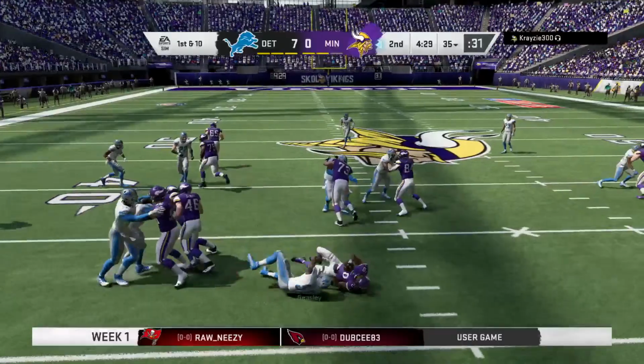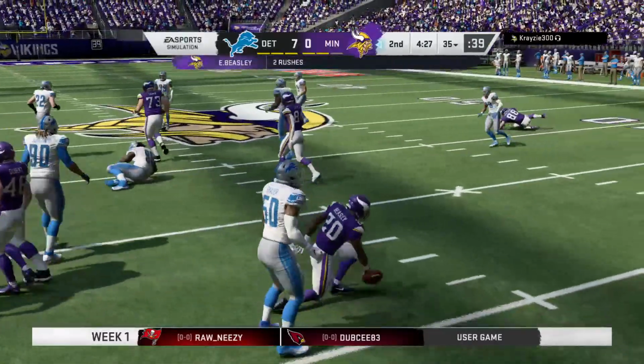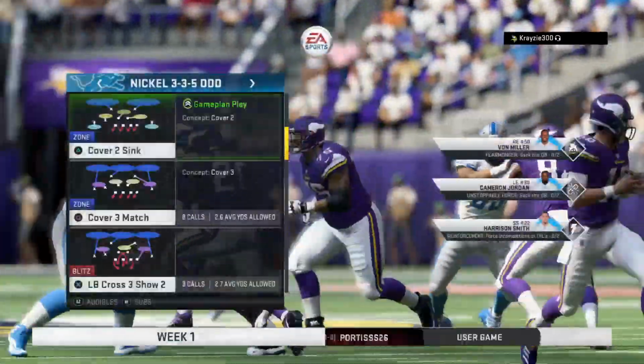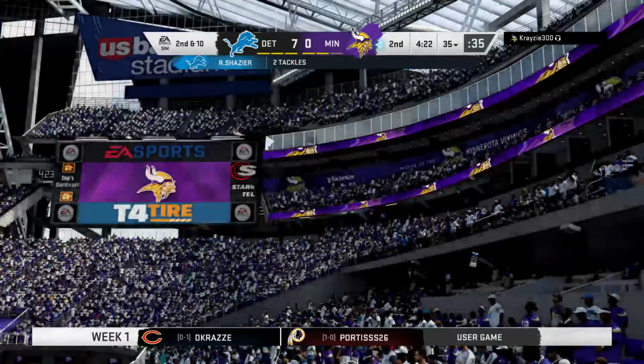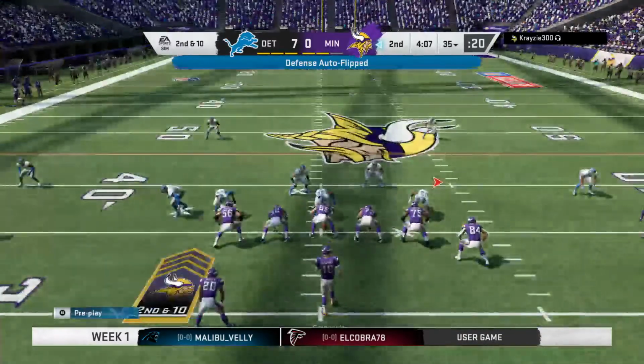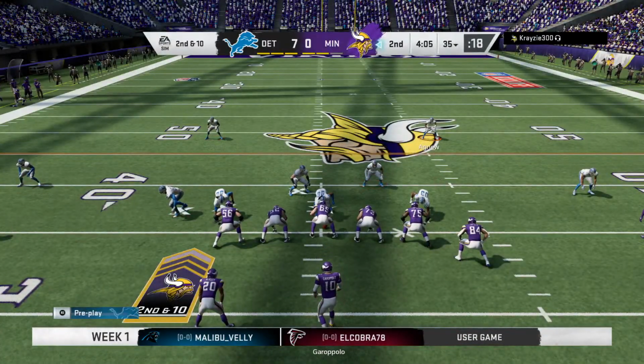Now a handoff here to his running back. Looking for a seam, but finding none. He'll get back to the line of scrimmage, and that's it. The linebacker, Ryan Shazier, there to make the tackle. Officially nothing on that last run. They'll try again, 2nd and 10.